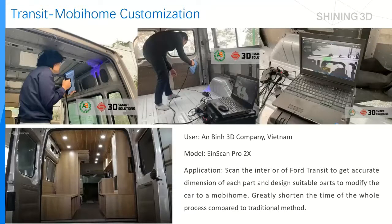So in addition to part customization, iScan can also handle huge projects to modify a mobile home. This company is our customer from Vietnam. They use iScan Pro 2X to scan the interior of the Ford Transit to get accurate dimensions of each part and design suitable parts to modify the car into a mobile home. It greatly shortened the time of the whole process compared to traditional methods.